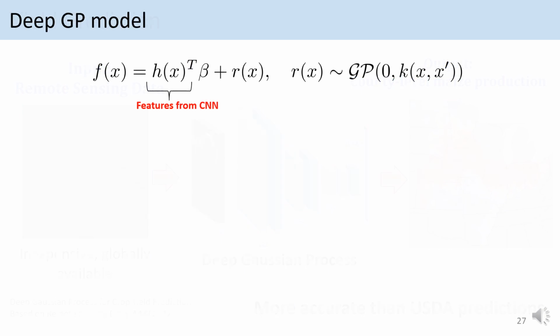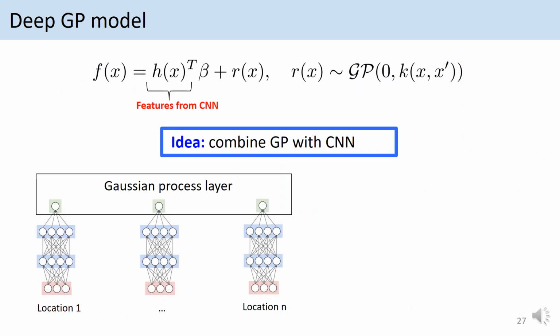Again, I don't have time to go too much into the details of how this works, but the key idea is really to combine a traditional convolutional neural network that will take the images or the videos as inputs for each location. And the idea is that all these predictions that we're making over space and time, they are not independent. They're obviously correlated. And so we would like to tie them and take advantage of this prior that we have.